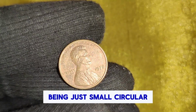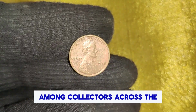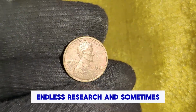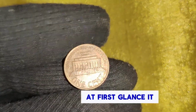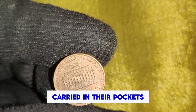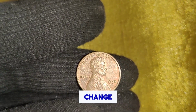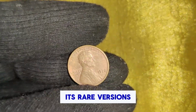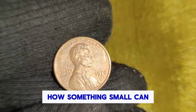In the world of coin collecting, there are certain coins that create legends around themselves, coins that go beyond being just small circular pieces of metal, coins that carry with them not only historical weight but also immense fascination among collectors across the globe. One such coin that has become the subject of intense discussions, endless research, and sometimes unbelievable stories is the 1978 1-cent United States coin. At first glance, it might seem like an ordinary Lincoln cent, a coin that millions of Americans would have carried in their pockets, used in their daily transactions for small purchases, vending machines, or even just to make exact change. But behind this seemingly ordinary coin lies a story so powerful that today collectors associate its rare versions with values that reach into the hundreds of millions of dollars, and its name shines as a symbol of how something small can carry extraordinary worth.